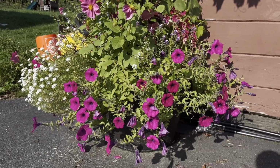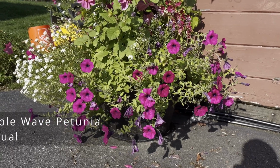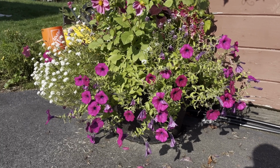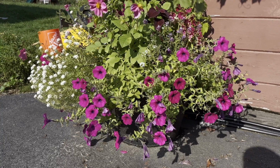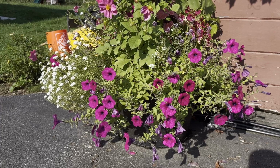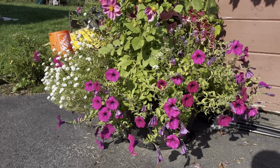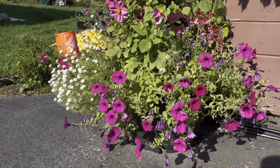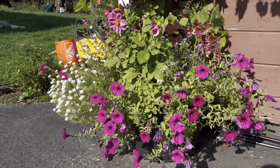And here's another variety of petunia that I think is doing really well. This is the purple wave petunia, and you can see it still has lots of blooms on it. If I was fertilizing it more, it would definitely bloom a lot more. But I think it looks really beautiful, and the budworms are not attacking it as much as they do some of the other varieties, like the coral reef petunia. They love that plant so much, and I've gone a couple weeks or more without blooms on that plant because of the budworms, and then when the rain comes, it knocks off all the blooms.